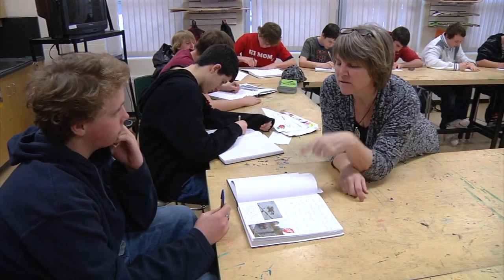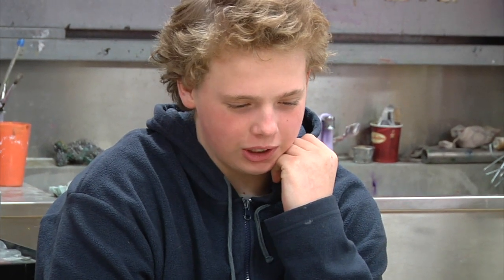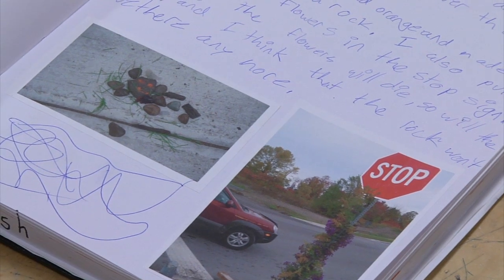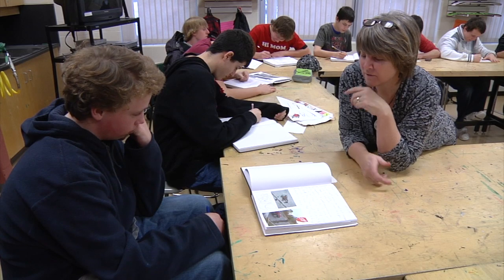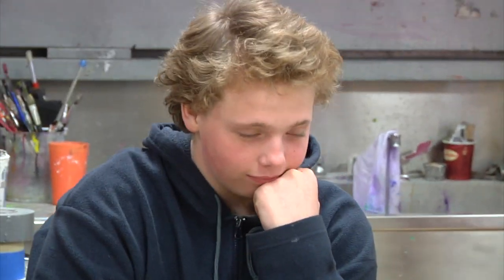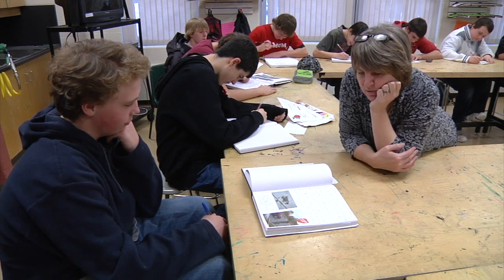So you did what, rearrange some stones? Yep, I also put a smiley face on a rock because it's a rock and needs to be happy. Rocks aren't happy? Well, generally not. They just sit there doing nothing. And what did you think people would think about when they saw a rock with a happy face on it? They would do a double take. Yeah. It's not something you see every day. And they might even smile. Yeah. So what did you write? What's your prediction about what might happen to the artwork?